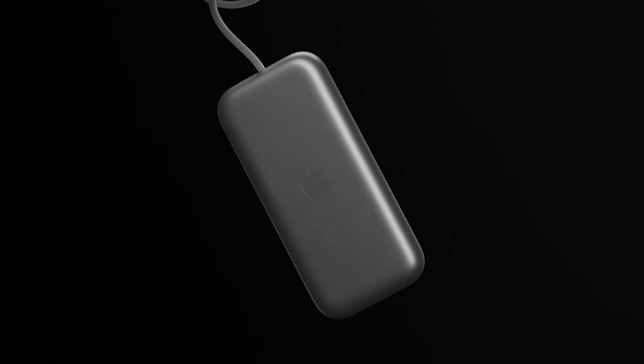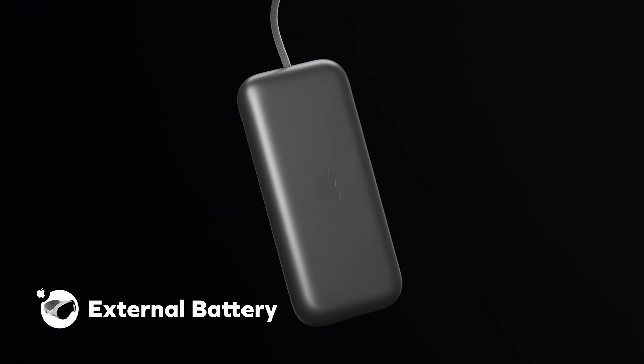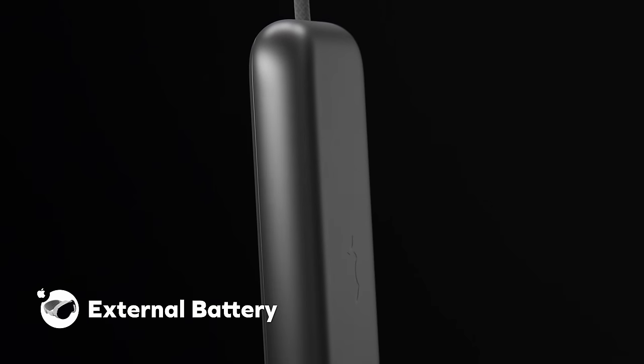Now, to their credit, they were thinking about weight when they decided to take the battery off of the device and attach it through a cord to an external battery pack, which was a smart move to reduce weight. 650 grams on the front of your face might be okay for a 15-minute demo, but it's not gonna feel great for a 2-hour movie. And that's one of the major use cases.